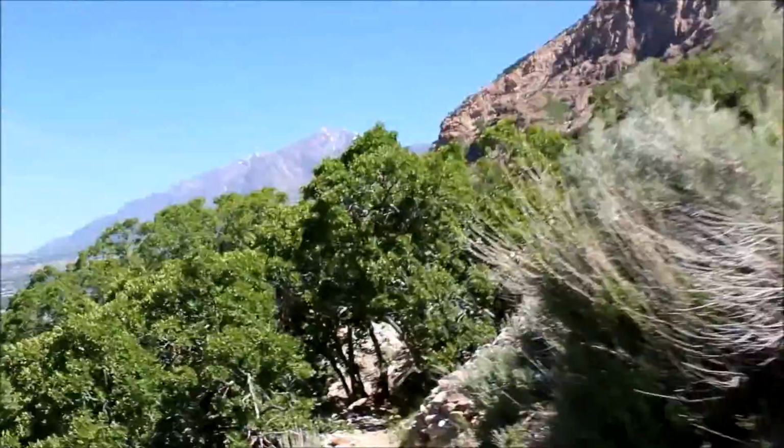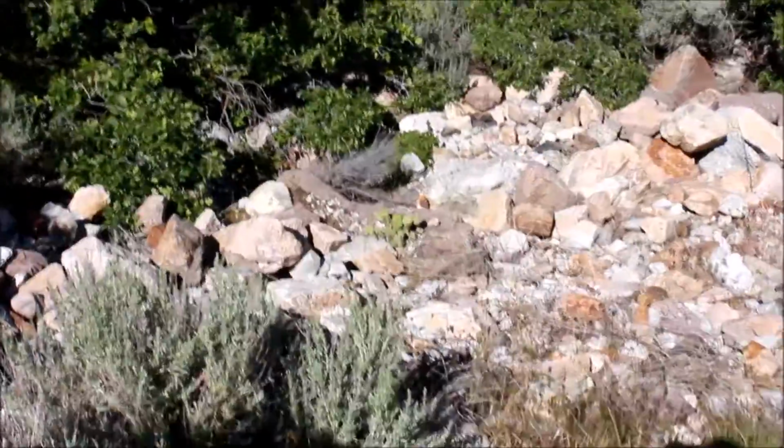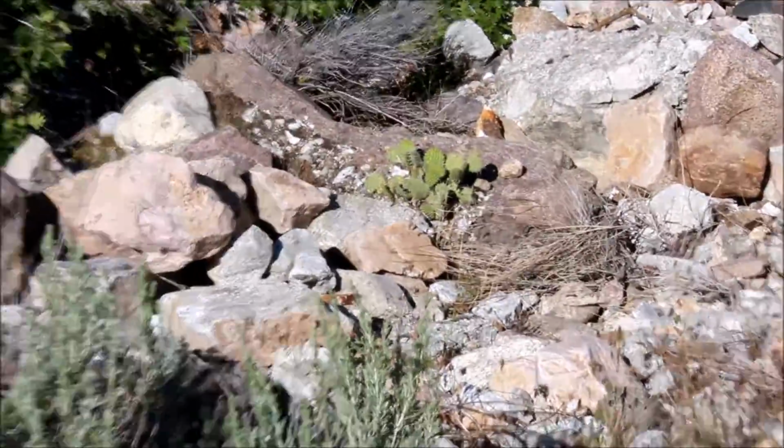Down into the trees we go, my friends. Those cactus, they'll grow anywhere. Look at that, right in the middle of the rocks. That's crazy.